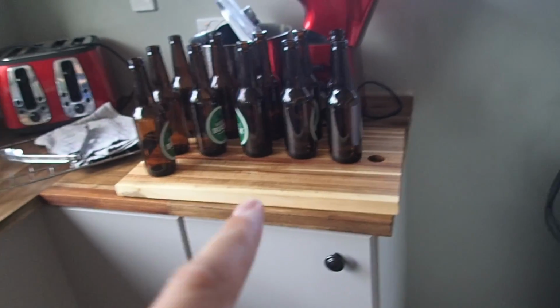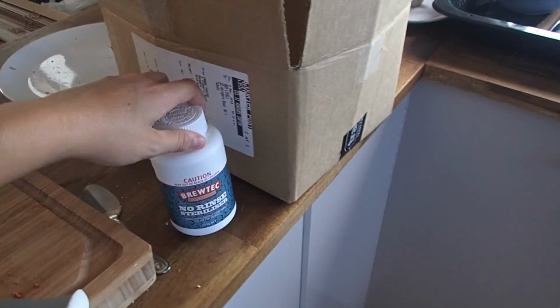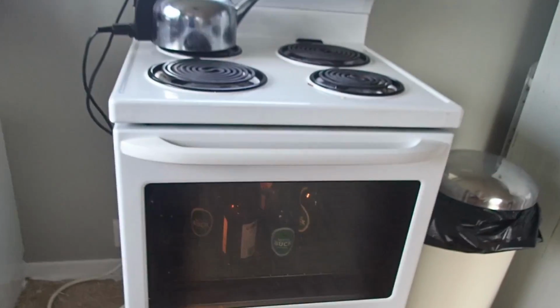I've double sterilised them. I've done them in a powder solution we've got here, no rinse steriliser, and then stuck them in the oven. So this is my other lot I've got in the oven at the moment. I'm not sure if I'm going to need more bottles or whether that'll be alright. We will see. We're now going to commence bottling the cider.